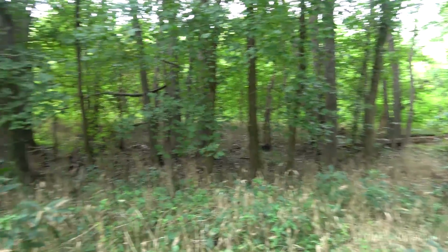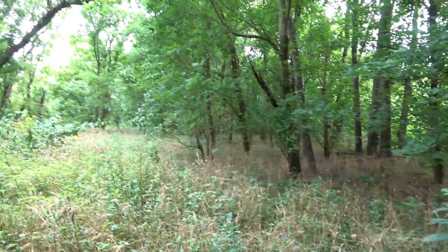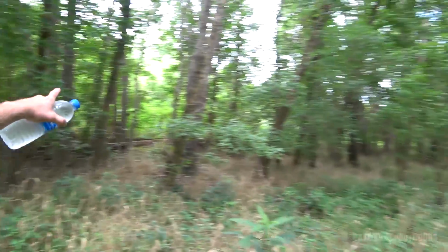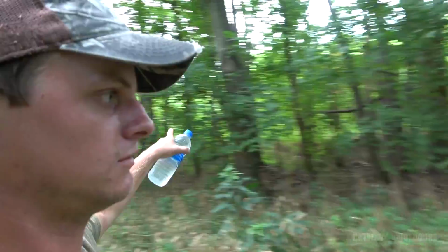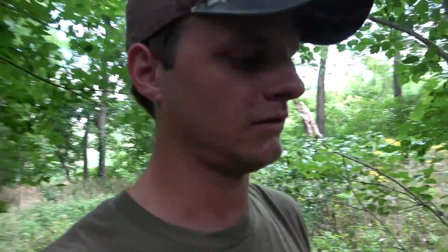Let's see what we can find. Here's the great big thicket. But we got a nice little edge here of more mature trees. It's all silver maple pretty much, and box elder. No food trees. Also, one thing to note is going into season, the nettle will start to die out. It'll still be green in bow season, but that's not going to be a food source going into the winter. It's going to die back.